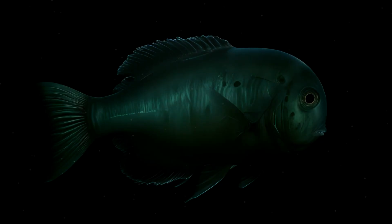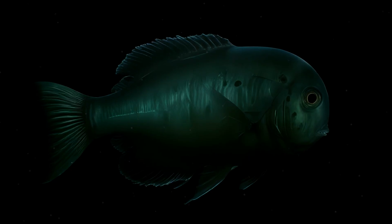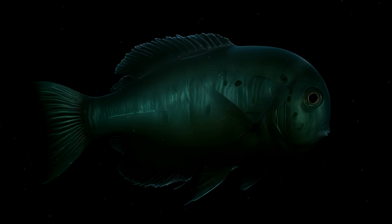A crimson shrimp hanging at this depth would appear not scarlet but dull and gray, its warm color simply erased by the missing light. The deep ocean, it turns out, hides red things without the slightest effort.